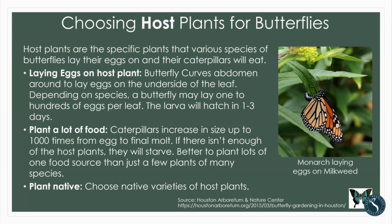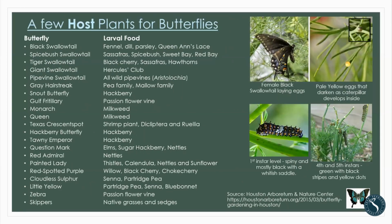I don't know. But you want to make sure that you plant a lot of food, because the caterpillars increase in size up to 1,000 times from the egg to the final molt. If there aren't enough of the host plants, they will starve. Better to plant lots of one food source than just a few plants of many species. And then a few host plants for butterflies.